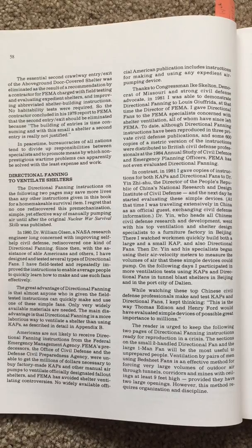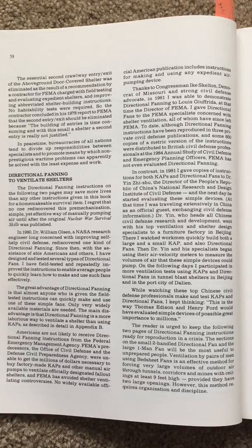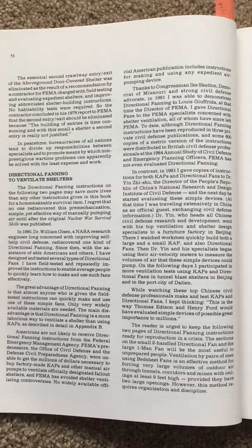In peacetime, bureaucracies of all nations tend to divide up responsibilities between specialists and to promote means by which non-prestigious wartime problems can apparently be solved within the least expensive work.